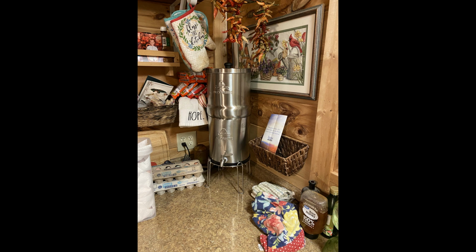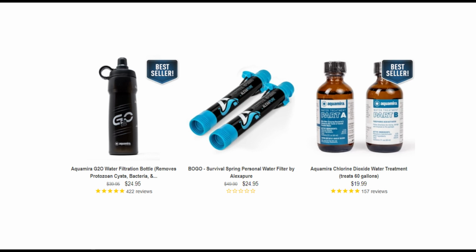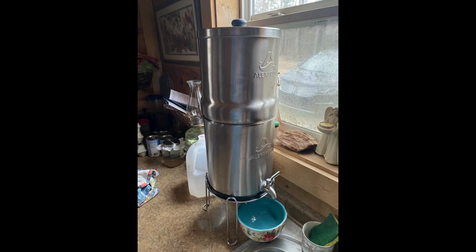We bought the AlexaPure filtration system to filter all of our water. We do not drink the municipal water supply. There are all types of drink straws and water bottles that you can take with you hiking. My husband filters all of the water for jugs in the refrigerator. He also fills the coffee pot and the pet water dishes.